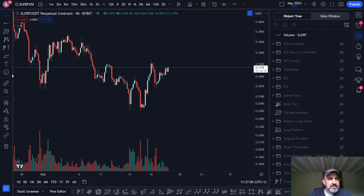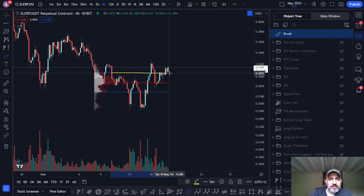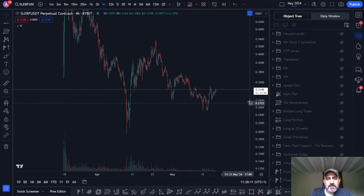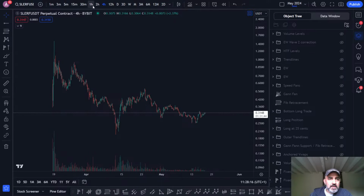Let me just have a look at this lower range as well. Yeah, on the lower range, we're above the value area high now. It's back tested as support. That's pretty good. I think that's quite healthy. So I am expecting the price to go up.